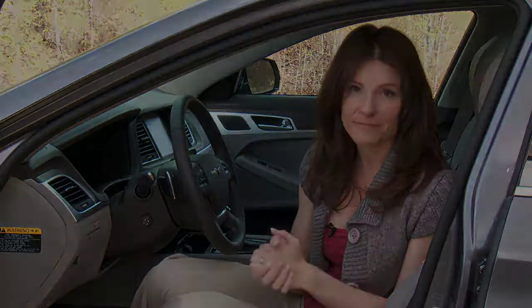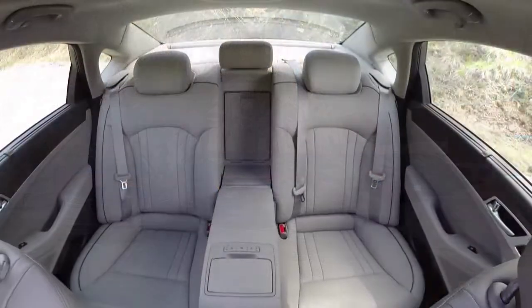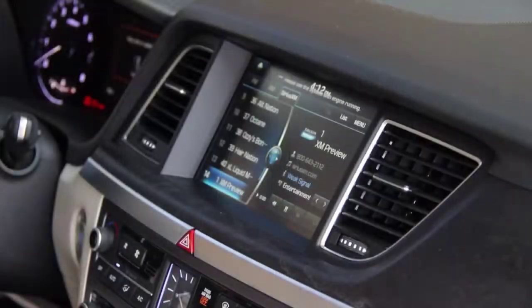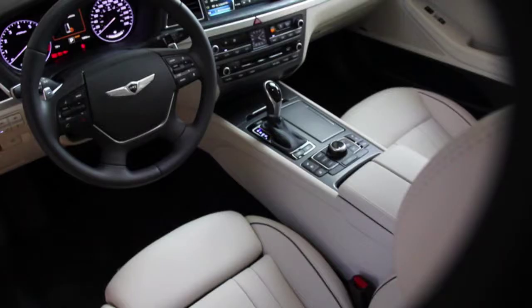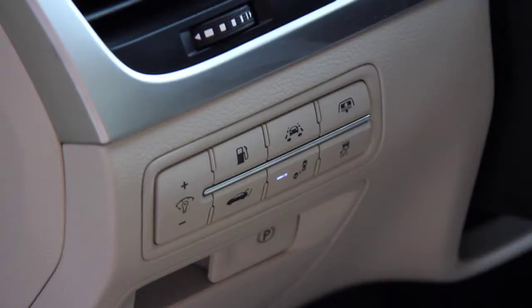The interior has been completely redesigned, and I think it looks like it should belong in a vehicle that would cost thousands of dollars more. It's very simple and clean looking, and it just screams sophistication. It seems that no detail has been ignored. The fit and finish is incredible, and everything has a very premium look and feel to it.